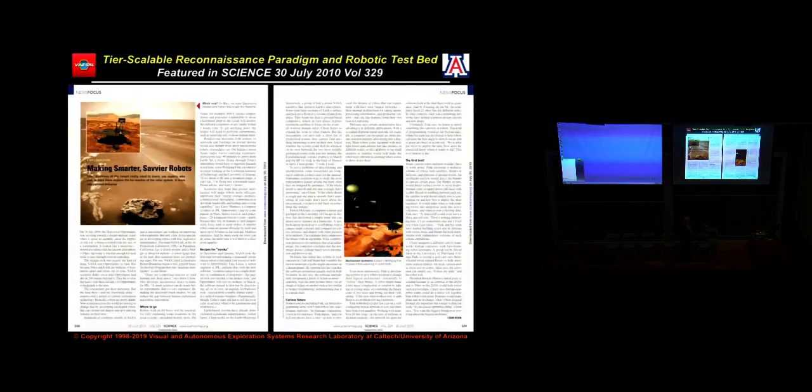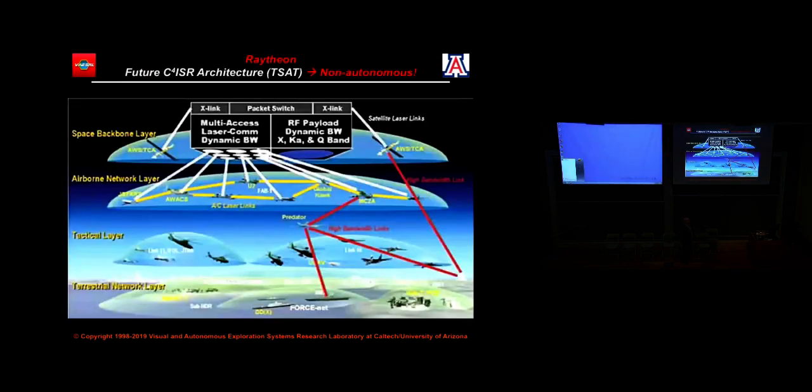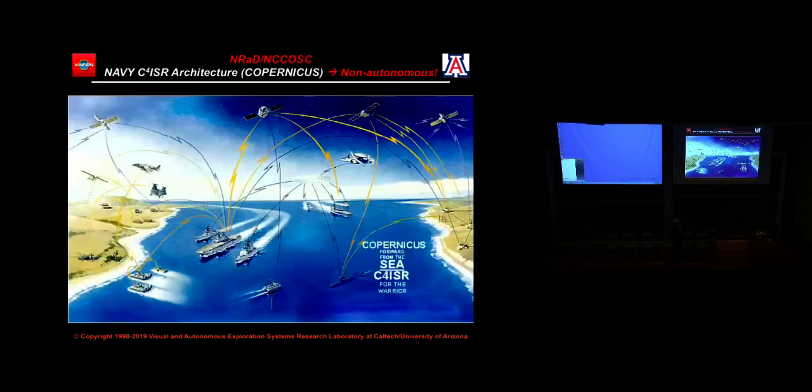This was actually featured in Science, but aside from that, here are some non-autonomous versions which already do exist. Raytheon has been looking at the TSAT architecture, satellites, aerial assets, and ground, and the Navy has not been far behind with Copernicus. Again, same scenarios: space, air, surface, subsurface. So these systems or concepts are now coming more and more into existence, but keep in mind those are the non-autonomous versions. We are working on the autonomous versions.